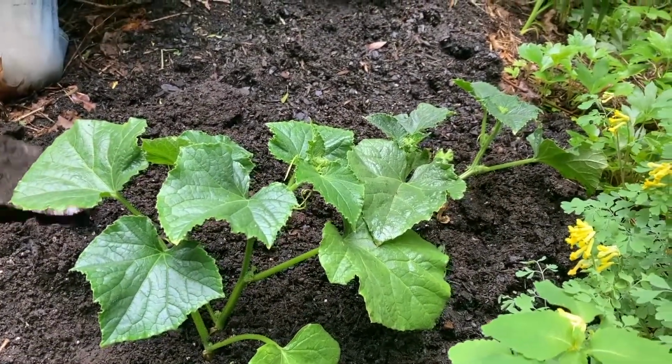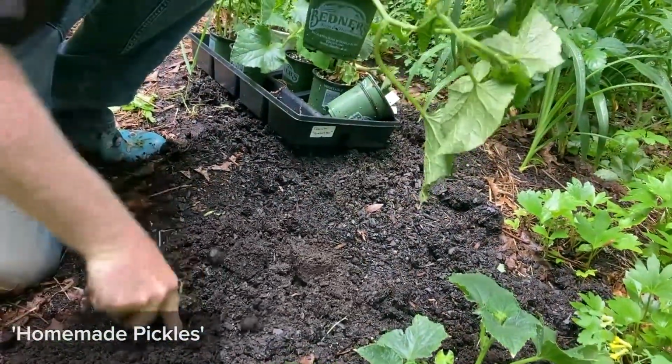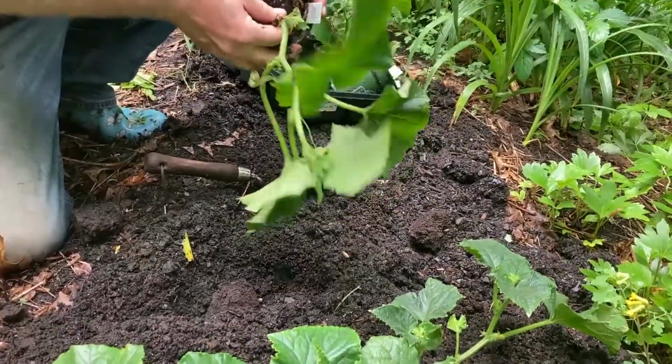This is a variety called homemade pickles, one I love, although I don't make pickles.